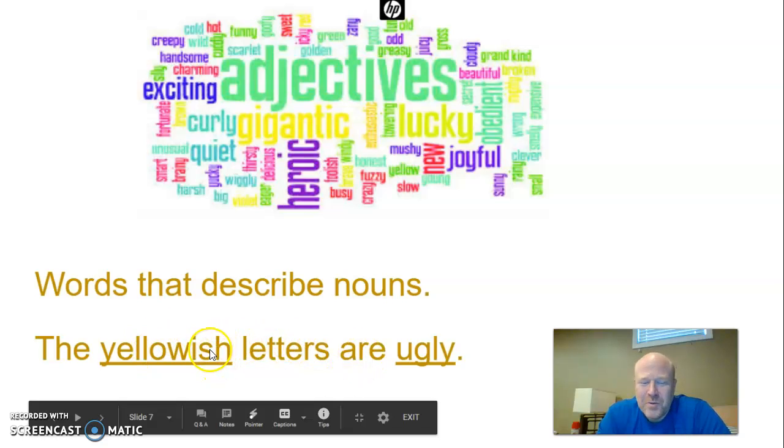Well, what kind of letters? Oh, yellowish. Yes. By the way, yellowish. This is an ugly color. I get it.